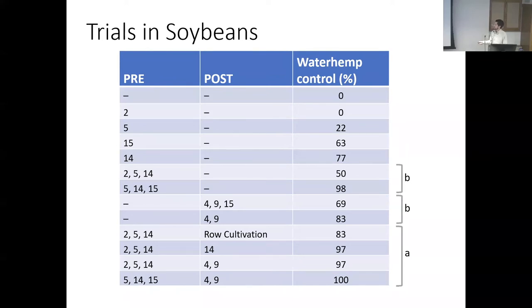And the final four here are actually kind of rare right now in New York. Most growers want to control all of their weeds in one fell swoop. They don't want to have to drive through the field twice. So these were kind of my kitchen sink approaches, because we didn't know how difficult it would be to control this water hemp. And so in the contrast over here, you can see generally that the two-pass system was more effective than the pre-only or the post-only, which makes sense.